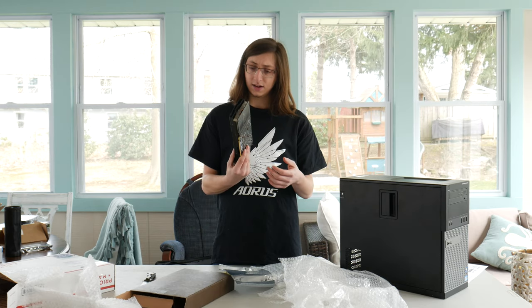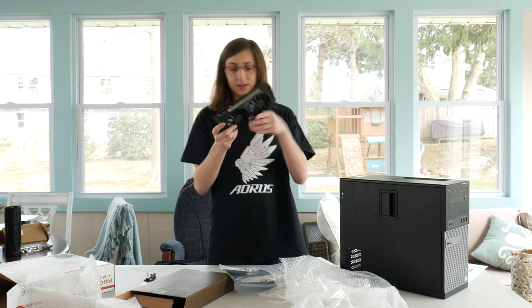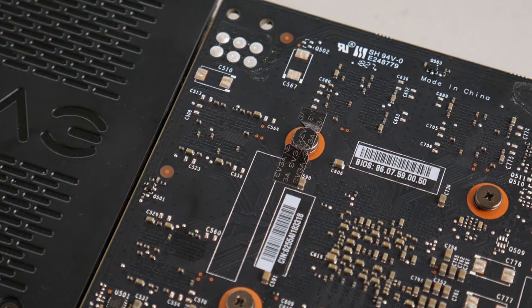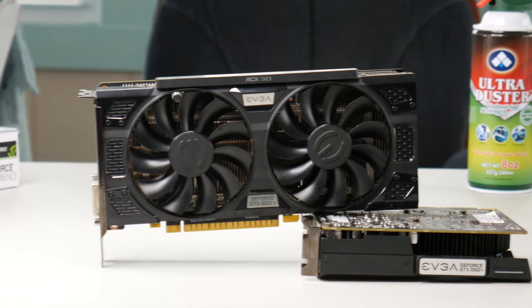Feels a lot lighter than I expected. Oh, there's like goo on it. Oh shoot, I wonder if they tried taking this thing apart. One of the stickers on top of the screw is like kind of torn, but that's okay, because now I've got 2 1050 Ti's, 1 double fan, 1 single fan, and we'll figure out which one fits better within this system.